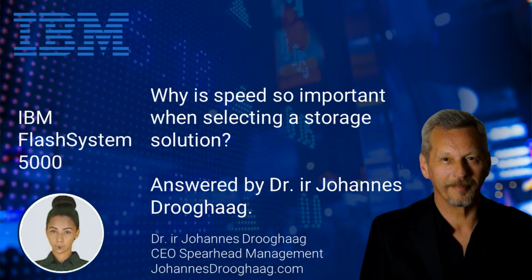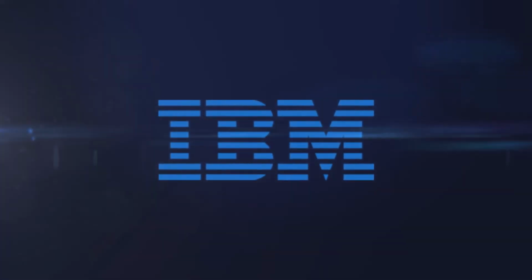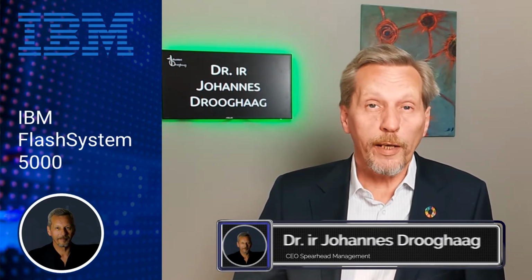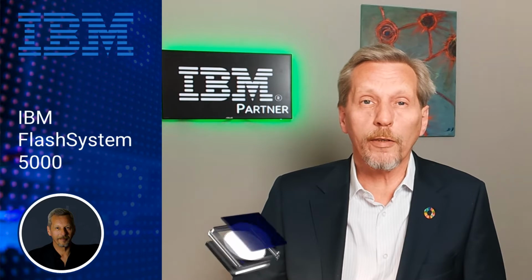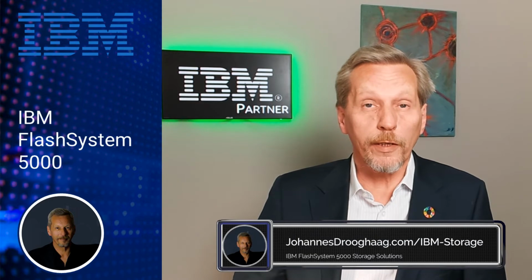Why is speed so important when selecting a storage solution? Speed for storage systems is very important. We continue to store, analyze, process more and more data, and that will continue to grow. We also need to look at the accumulation of waiting time. A difference of 200 milliseconds might not sound like a lot, but when that happens a couple of hundred of times per day and we accumulate that over a year, that is a lot of unnecessary waiting time. So we need a storage solution that is capable of continuous fast response and very high throughput.